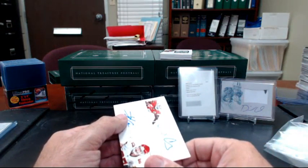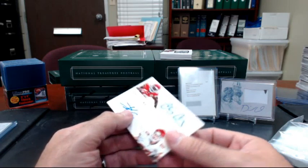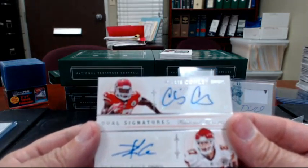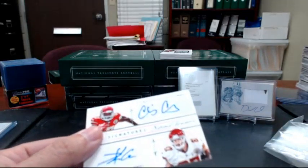Oh, man. That is sick. I am definitely jealous of that one. Wow, nice hit. Nice hit coming up. Chris Conley and Travis Kelce, 3 of 49.